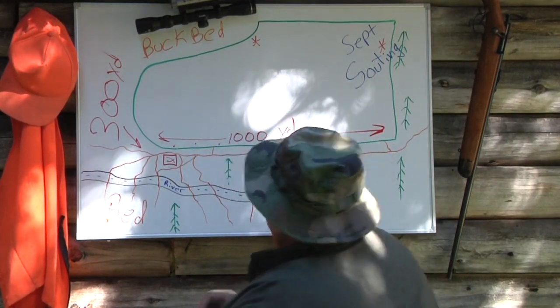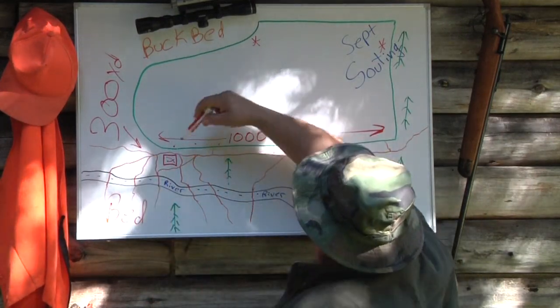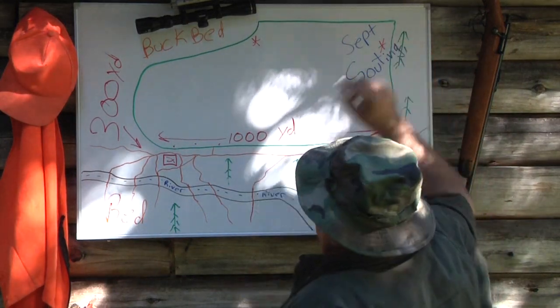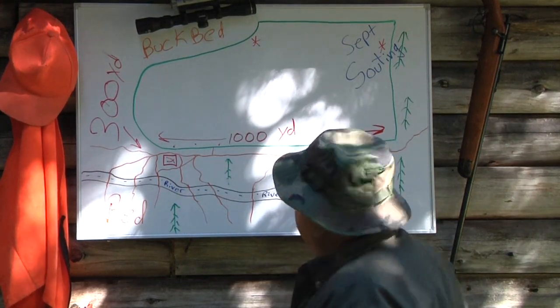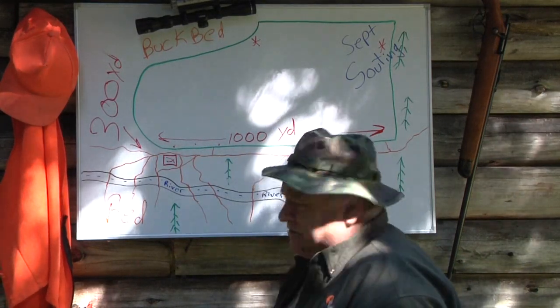And then there were 6 runs that came out in this field. I labeled them 1, 2, 3, 4, 5, and 6. I was set up here with a pad of paper, and I would record the deer that came out. As they came out, I wrote down the time. And you could basically set your watch by those deer.